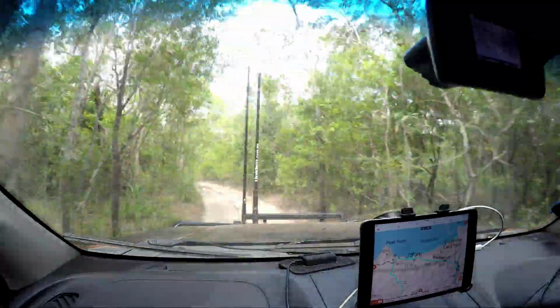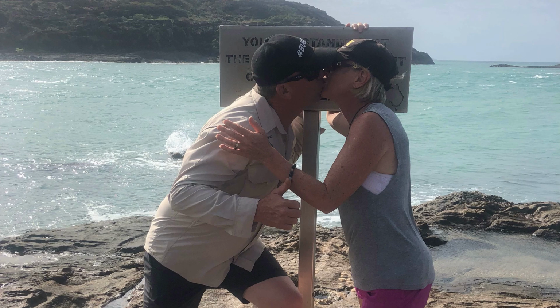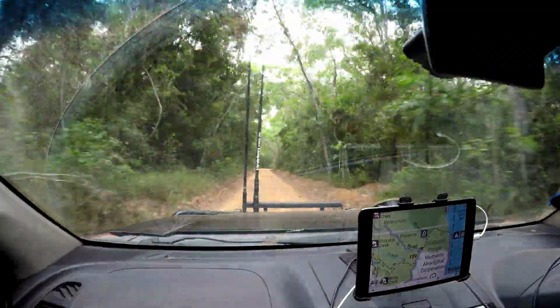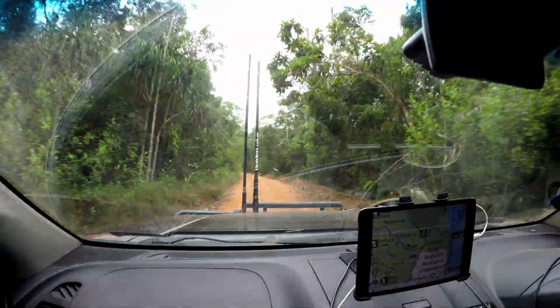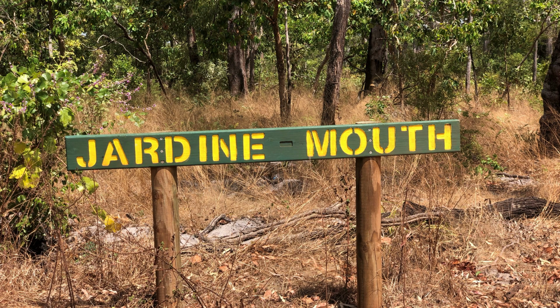We made our way through the tip and got that famous photo. We then headed south again, topped up on supplies at Bamaga, and made our way to Mutty Head in the Jardine River mouth.